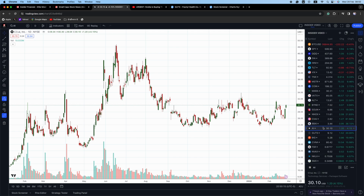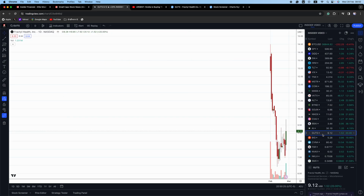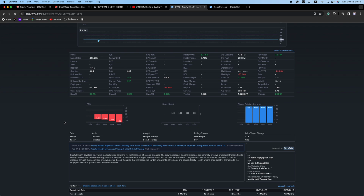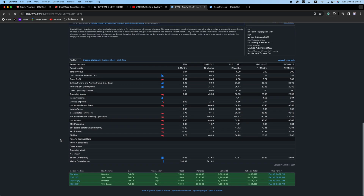So again, going to be a key earnings report after the close tomorrow, and we'll be watching to see how they guide going forward. GUTS was up 20% today, popping on analyst coverage. We got Morgan Stanley out with an overweight and $18 price target, and B of A out with a buy rating and a $26 price target.